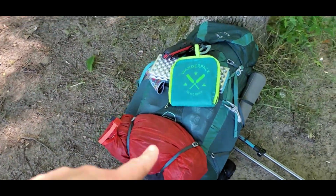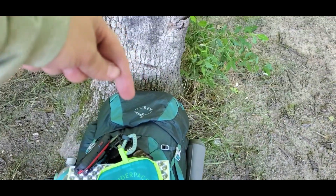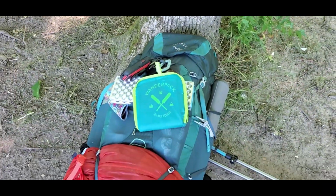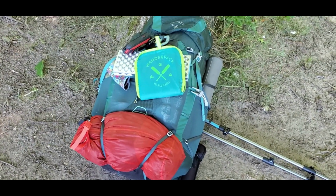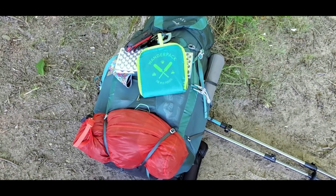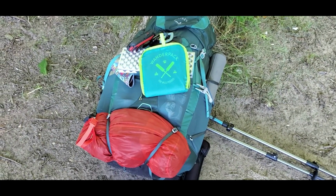Just so you know, you always put your tent either on the outside or on the top of your pack inside if you can, so that when you get to camp and it's raining, you can set up your tent, throw your pack into the tent, and keep everything dry. So one quick trip to the privy, and we are out of here.